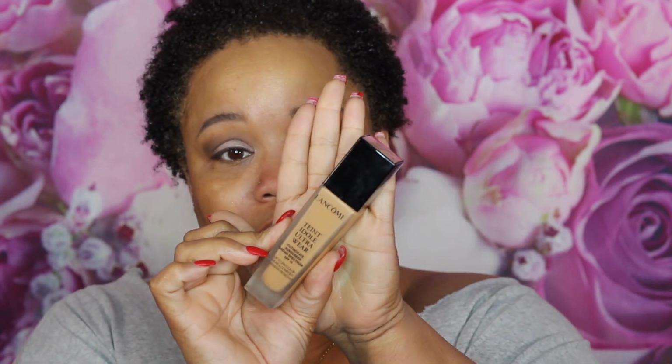Okay, so I'm starting with foundation, of course, and today's foundation is Lancôme's Teint Idole. This is in the shade 435 Bisque W. Now, this shade is a smidge dark for me, but that's fine. It's not so dark where it's just, you know, standing out.